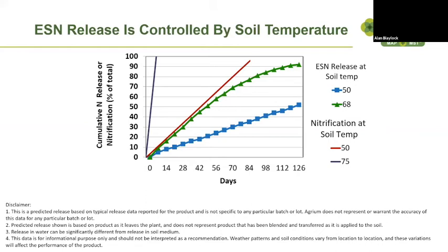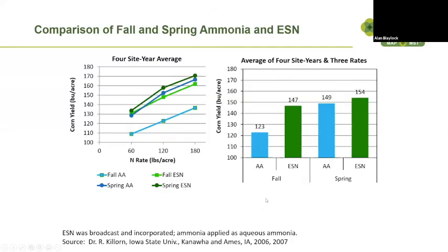So applying a little bit of ammonium sulfate with that could ensure early availability, maybe perhaps 25% of the total sulfur as ammonium sulfate, with the balance as the MST, would be a good ratio to get enough sulfur just to get the crop started, and then relying on the MST for the next season.